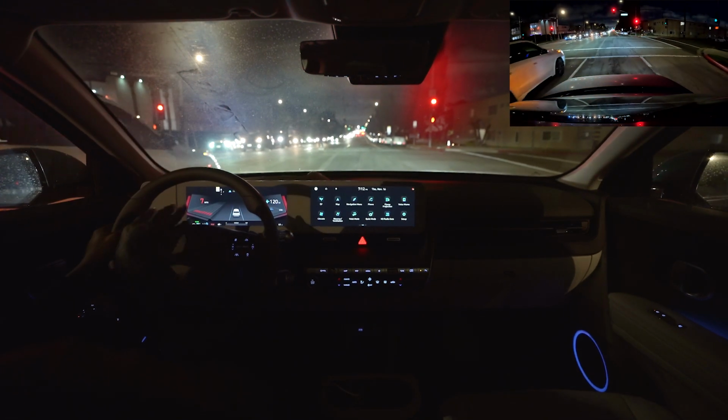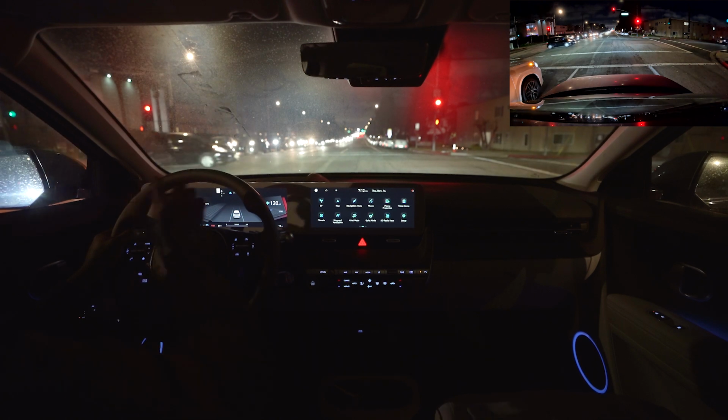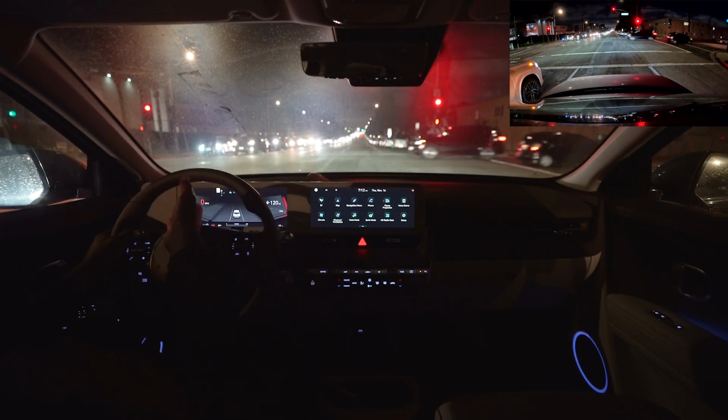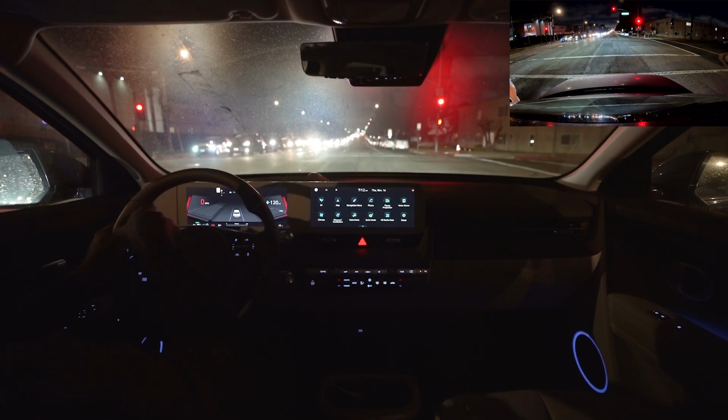Take advantage of the features as well. If you notice, as I change my mode, it changes the color of the cluster. So since we're in sport, it has it in red. It's gonna have the red outline around it. It's gonna have the red numbers for our speed. And of course, it's gonna let you know it says sport.